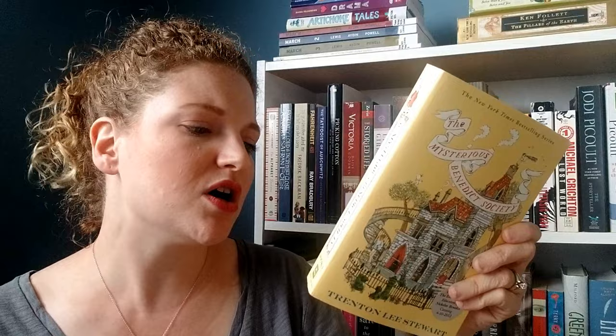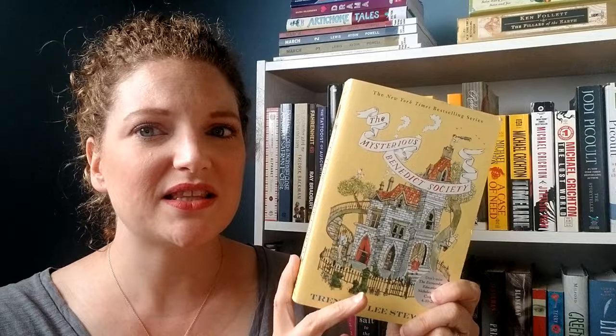Okay, next I have The Mysterious Benedict Society by Trenton Lee Stewart. This is a kind of thick one for a kid's book. I'm not 100% sure completely what this is about. And this is the first in a series. So I thought that this would be fun. This kind of sounds like something I would like. And once again, it's in perfect condition.